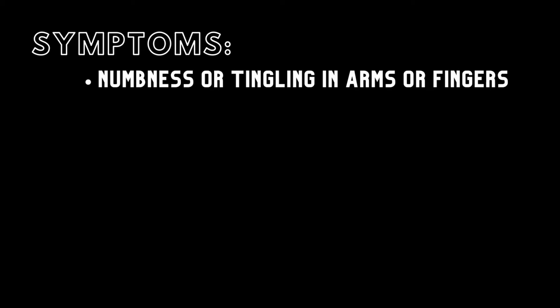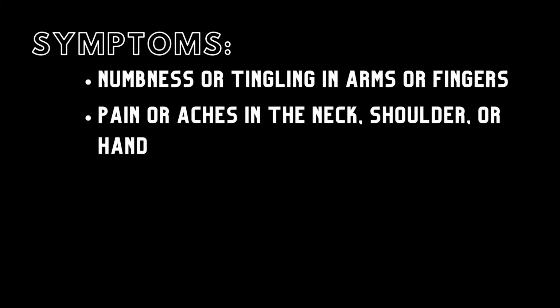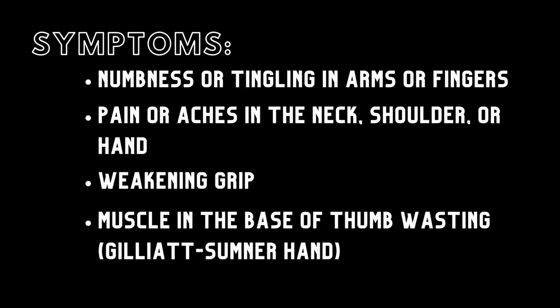Symptoms patients with neurogenic thoracic outlet syndrome may experience include numbness or tingling in arms or fingers, pain or aches in their neck, shoulder, or hand, a weakening grip, and the muscle in the base of their thumb wasting away. This is also known as Gilliatt-Sumner hand.